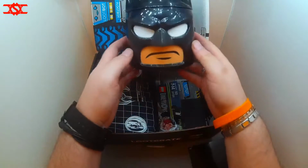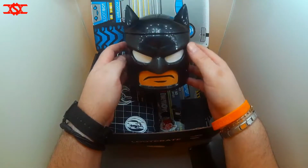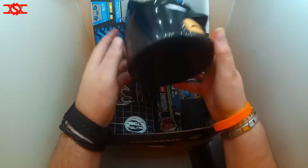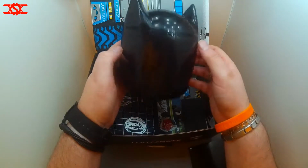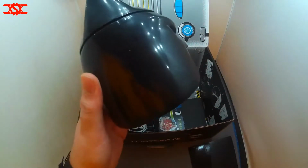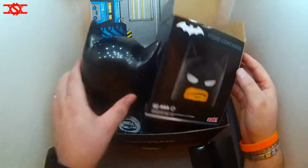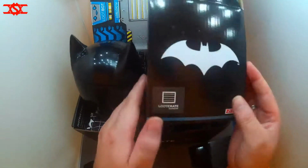As it says, it's a container. It's a Batman, what looks to be more like a Batman Lego face. Zach Design stuck on the bottom there. It is very Lego-esque, but then it's a Batman face. It doesn't have any Lego branding on it, which is odd. I'd have thought with the Lego Batman movie this was going to be a tie-in thing, but it doesn't actually say anything anywhere on there about Lego.